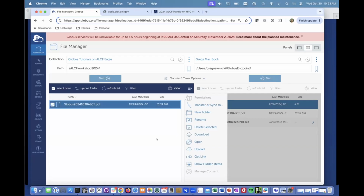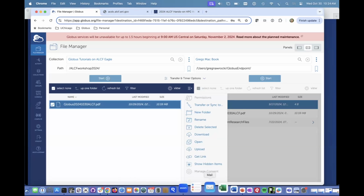We get a lot of our support tickets. People say, well, I went to this collection and I can't download, it's grayed out. That's because some people don't configure their collections that way. They only configure it for transfer. So it's not something we as Globus control, but ALCF has opened that up. So you can grab those files either way.